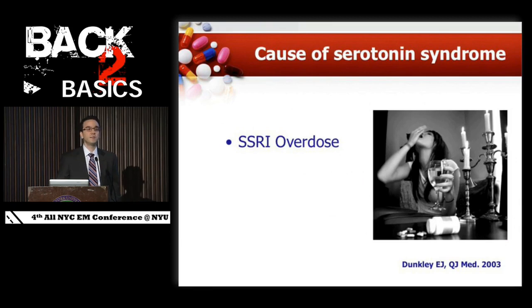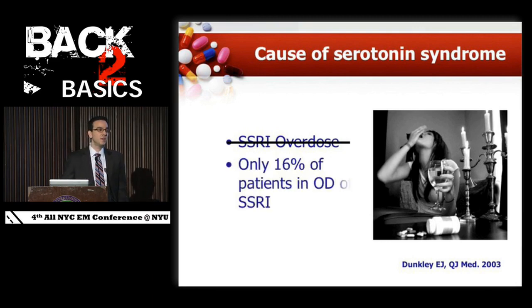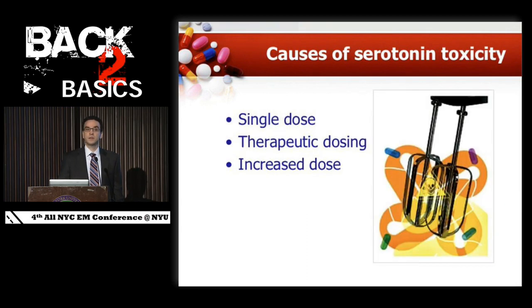So this is easy, right? So if you overdose on an SSRI, you're going to have serotonin syndrome. Wrong, actually, okay? Many of you I recognize, you've rotated at the Poison Center with us. You've done many callbacks on pure SSRI overdoses, and you realize this doesn't happen very often. And actually, in one study, only about 16% of patients who had a pure SSRI overdose had signs of serotonergic excess or serotonin syndrome. So when does it occur? Well, we know it can occur with a single dose, which is rare but has happened.